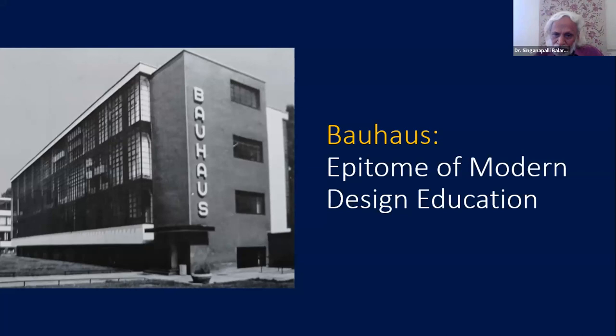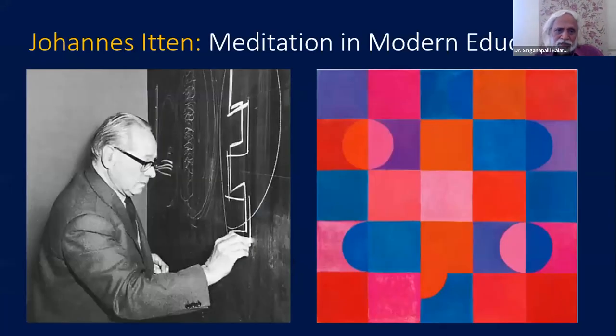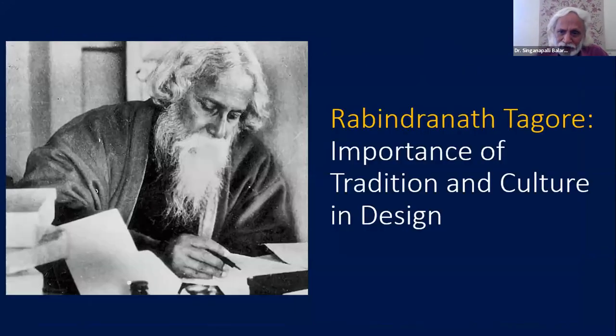So here is Johannes Itten, Meditation in Modern Education. And he talked about this in 1919, so many years ago. Unfortunately, I yet have to see it in design schools in India. After that, we will come to India.